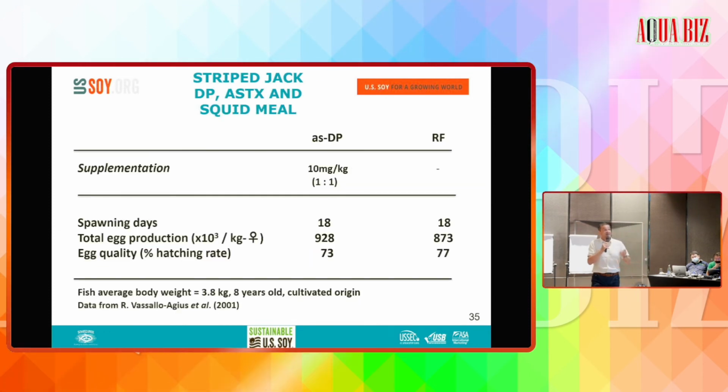The next diet is with addition of astaxanthin and 50% of the protein coming from squid meal, compared again to the ultimate diet, which is the raw fish. Spawning days equal. Total egg production a bit better for the dry pellet, and egg quality a bit better for the raw fish. But more or less here, the differences were not significantly different, and you can see that finally we are close to the raw fish diet by using addition of pure astaxanthin and squid meal.